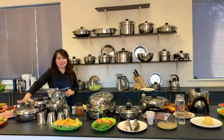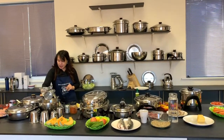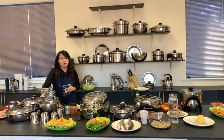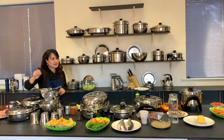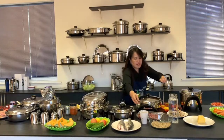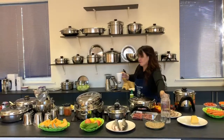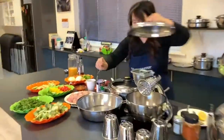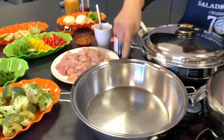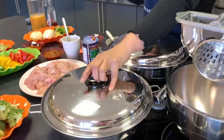So I preheated this to medium heat. Mine is number 9, so I will just put number 4, okay? So preheat this a little bit, and then just put a little bit of water to check if it's preheated already. Now you can see it's not preheated yet, right? So let us just preheat a little bit more, okay?